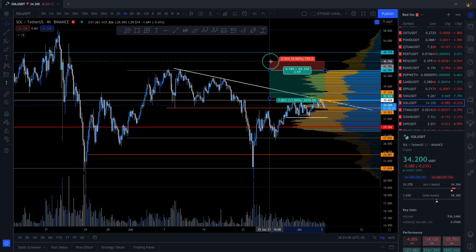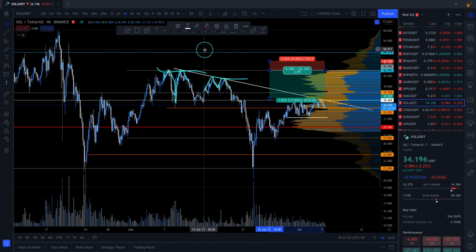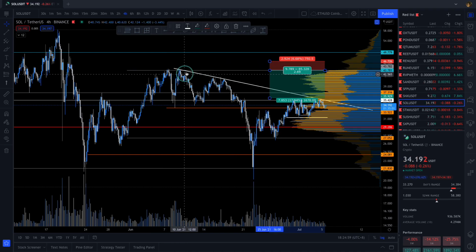You don't want to set your stop loss too tight, because what institutions like to do is, whenever you see a double top like this that comes back to the same level, what retail is going to think is, "Yo, strong resistance, I should short that." Trust me, you're going to get stopped out.